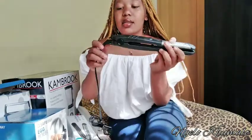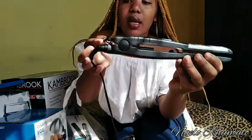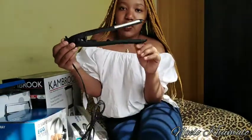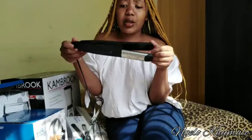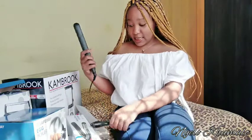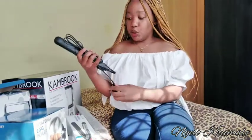It is a two-prong plug cord. And this is how you open this thing. I don't know if you can see. You just take it up like that, and it opens fully. So you can use it on either wet or dry hair. That's what it says, so hopefully it'll do the work.